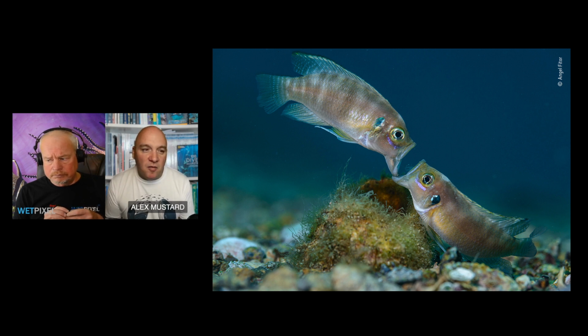I love some of the parental care and that aspect, and I think fish are often seen as the lowest form of vertebrates, and I love any photo that shows me how complicated and advanced the behaviors of fish are. So I think it does a great deal for changing perspectives on our subjects. So I love this portfolio.